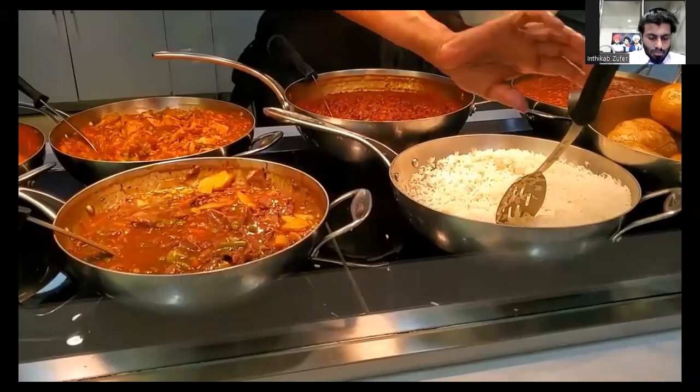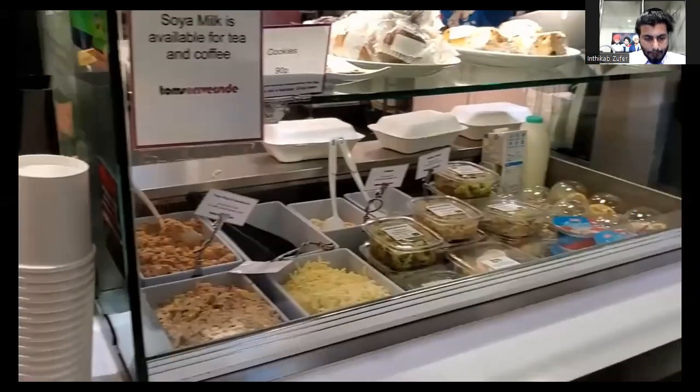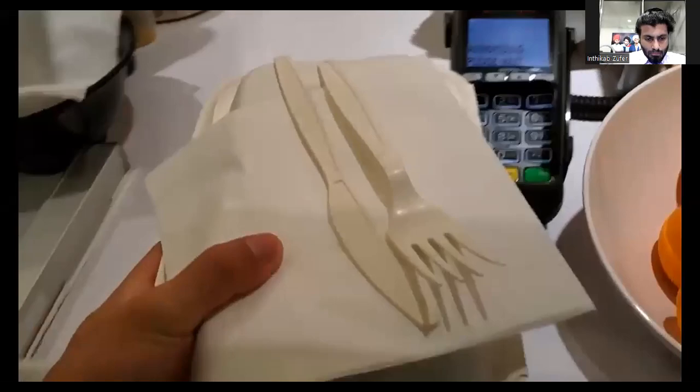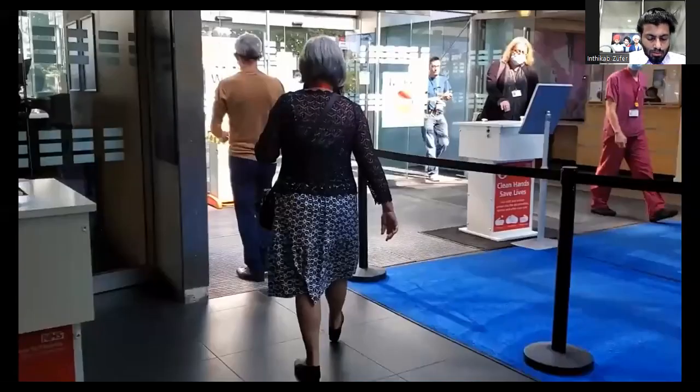At around 1 o'clock, we go for lunch, and I usually like to go to the canteen where they've got hot food. Sometimes it's just nice to have a bit of a boost in the middle of the day. Today I've got some curry and beef and rice from the canteen. I grab that and then I head outside to eat.